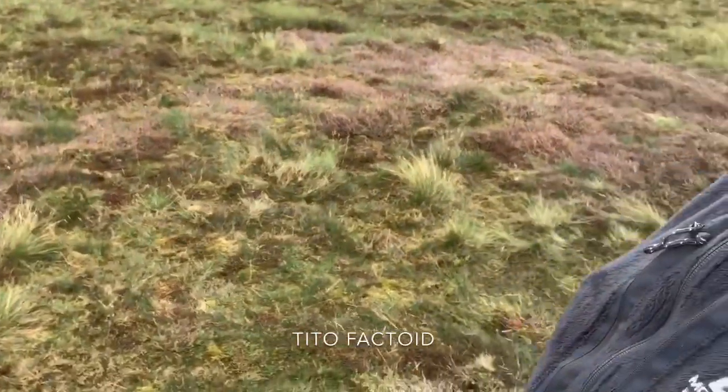Right everybody, we're all packed up, and as you can see, we've as always left no trace apart from a bit of flattened grass. This has been an absolutely fabulous wild camp.